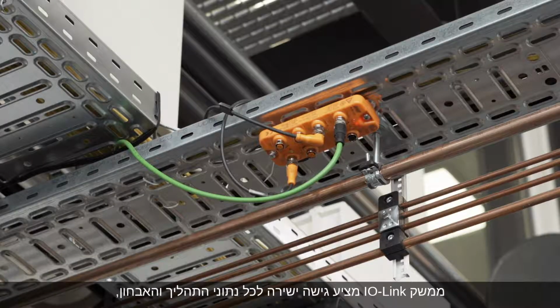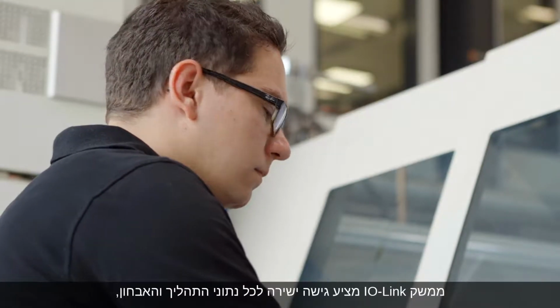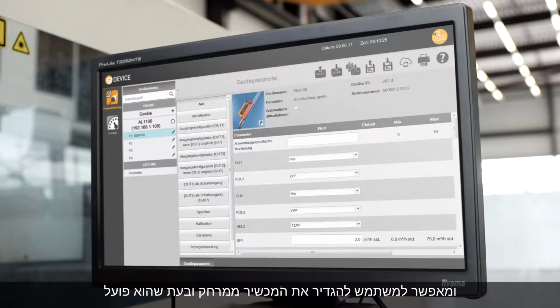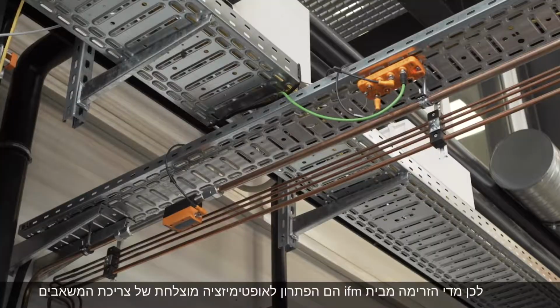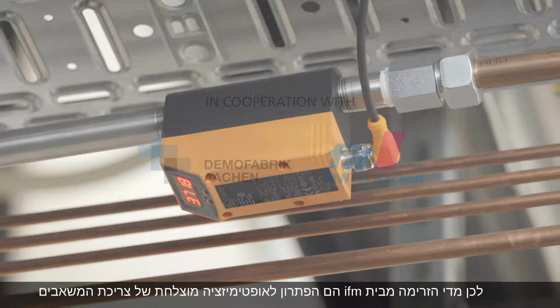The IO-Link interface offers direct access to all process and diagnostic data, enabling the user to configure the device from a distance and while it is in operation. So, flow meters from IFM are the solution for a successful optimization of resource consumption.